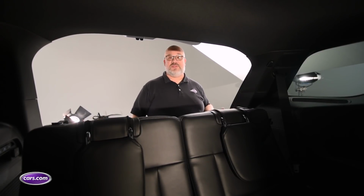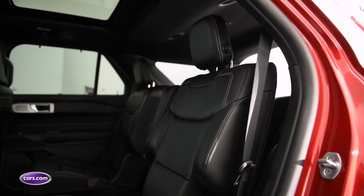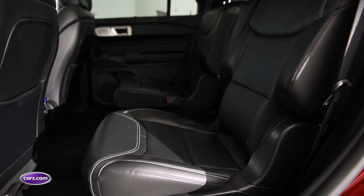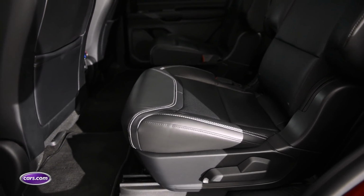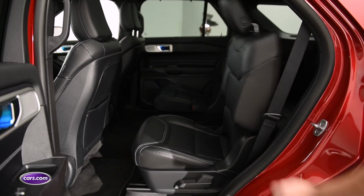But chances are, if you're looking at an Explorer, you're probably more interested in its abilities to haul people and stuff, in which case the second and third row might be more important to you than that first row. The second row is available as either a standard bench or optional captain's chairs. Now, if you get the Platinum or the ST, those captain's chairs come standard. They're also available with Ford's Easy Entry Power Tilt and Slide feature, which enables easier entry into the third row.